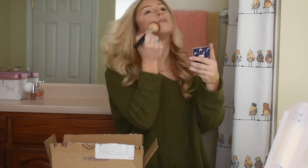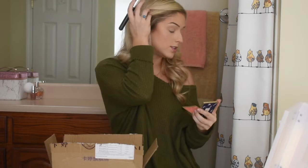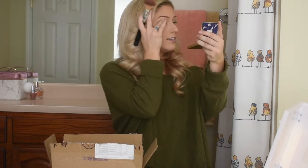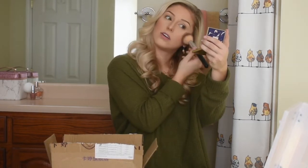It's just a nice flush of natural color, and looking at the pan, you wouldn't think that it was that natural. Yeah, I really like this blush. It's a very nice color. Adds a little bit of a soft glow to the cheeks, which I really, really like.